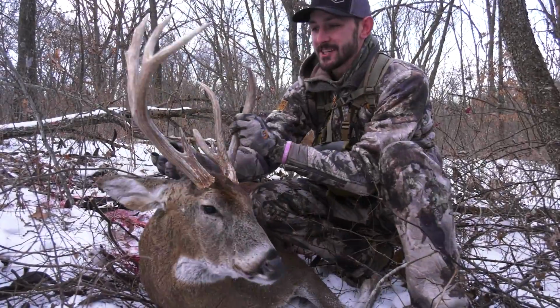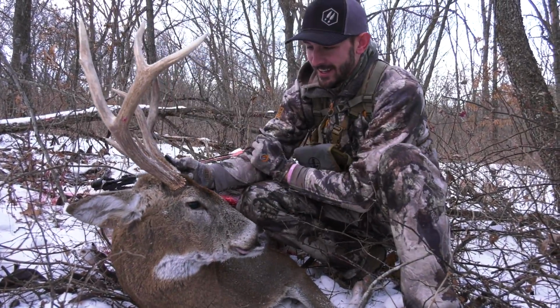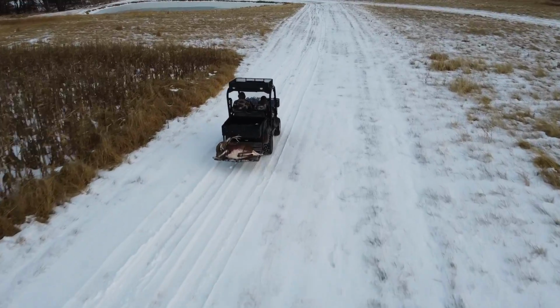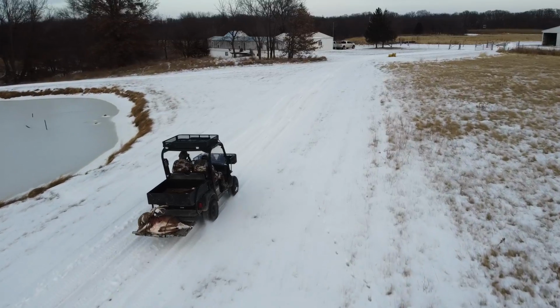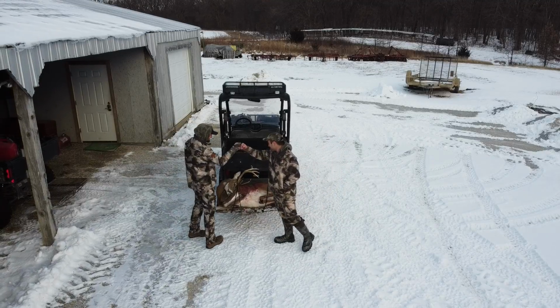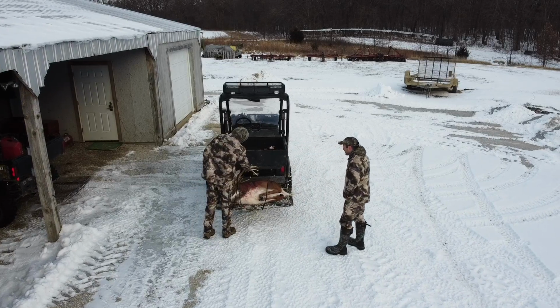That's awesome. He's a stud. Dude, that's such a cool deer. That side with that trident looking thing. Oh my gosh. Well, we got a little bit of work ahead of us. I think we're gonna go grab the tracker and get him out of here and go back and celebrate a little bit because this is one that we have been looking for. Man, he's an awesome deer.